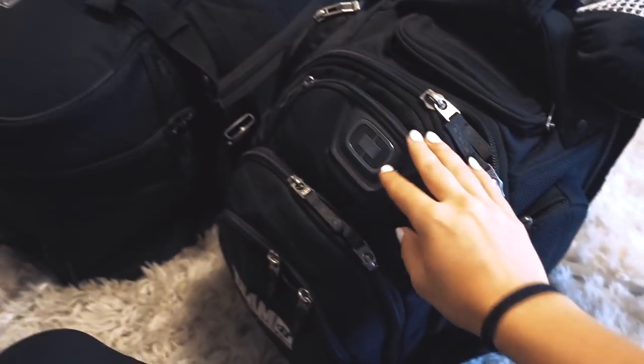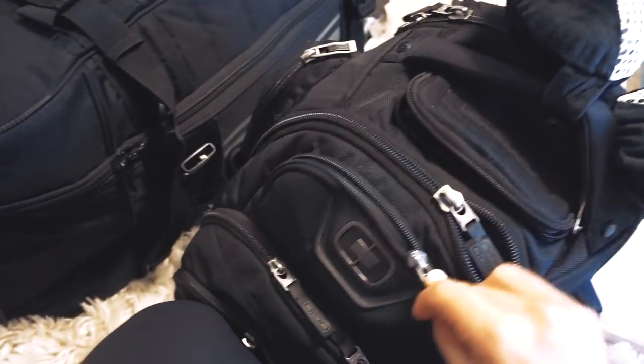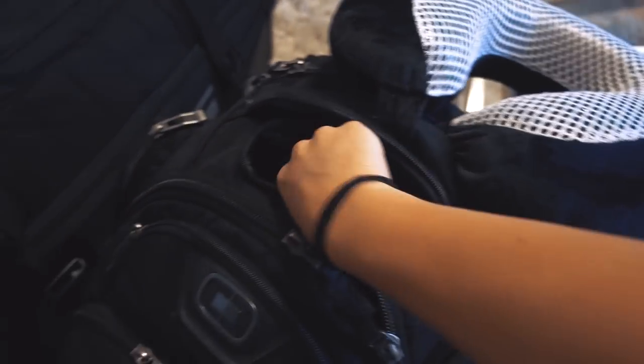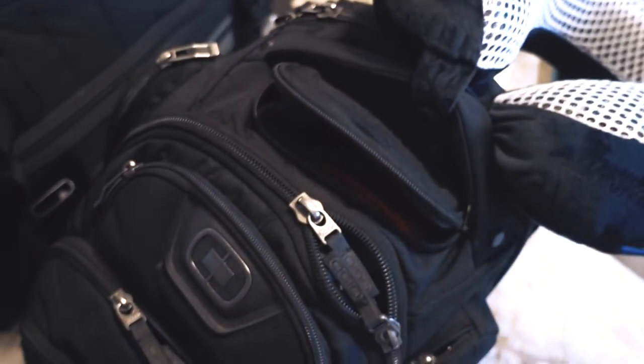I have this entire backpack here. This is a bodybuilding.com backpack. I have my passport and stuff immediately in here if I need to grab it. I have some chargers, headphones in here. I'll actually put that in my other bag. I'll show you that in a sec.